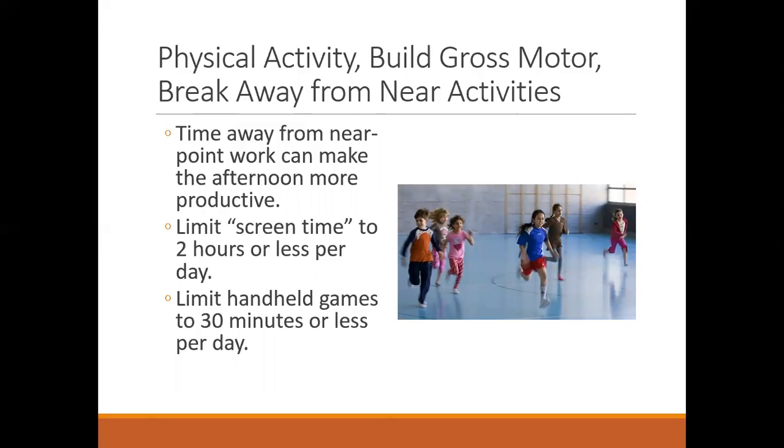Taking time away from near point tasks and doing more gross motor things can be helpful. Taking breaks as needed, and reducing screen time to just 2 hours a day. Even though kids with vision problems like this can oftentimes play on an iPad or something like that for a long period of time, it's usually because they start to ignore or suppress one eye rather than using both eyes together. So I really try to limit the handheld games to 30 minutes or less per day.